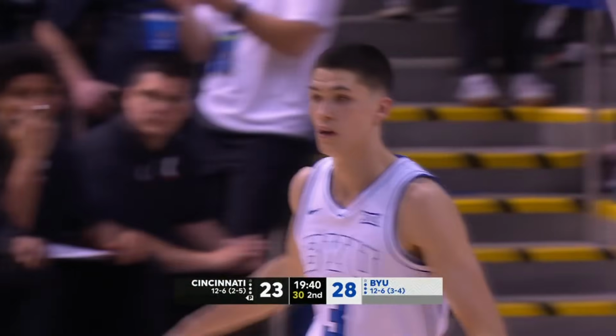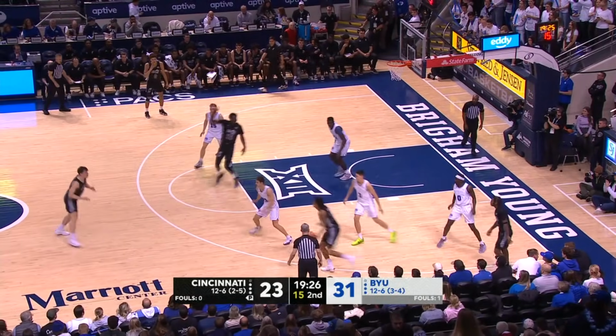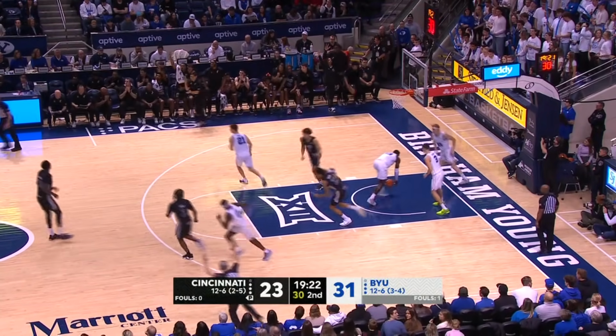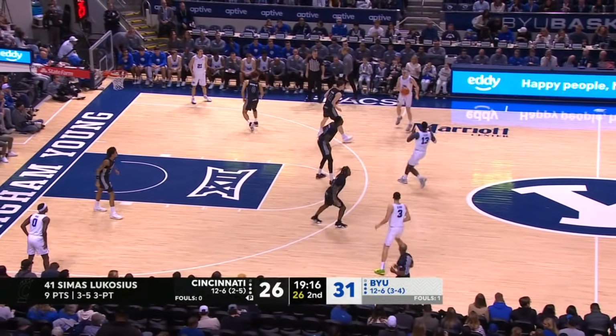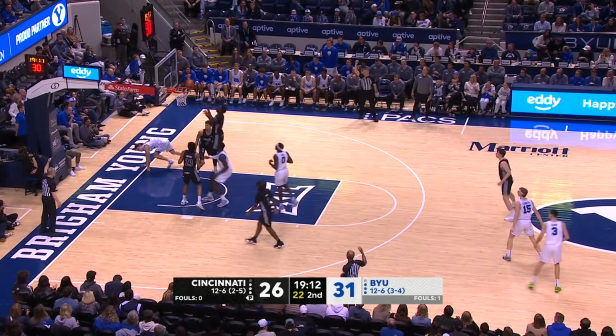And starts the second half the same way. And BYU has scored 8 straight points going back to the first half, all 8 from Demon. Simas Lukosius answers for Cincinnati. Now, everybody on Cincinnati right now, Lukosius is the one guy that you have to close out hard to. You cannot allow open shots like that for Lukosius.